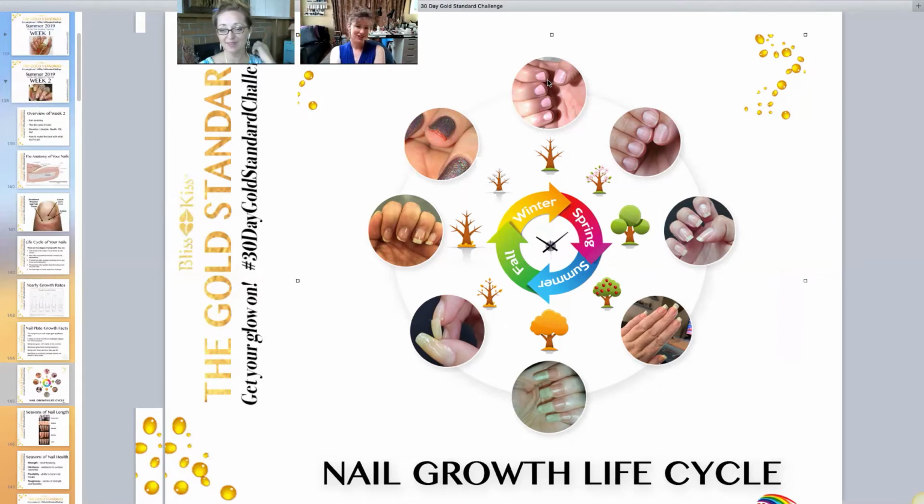Okay, so if you think about the seasons, normal seasons in life, depending on where you are equatorially, in the end of winter, you're moving into spring, you have a little bit of grass, things are kind of growing, but the branches are still naked. So that's what we want to call nubbins zone. We've all had that, where there's no white tip, there's no free edge, it's all just nail plate to the very end. And that's our starting point, our beginning of spring, of transitioning out of winter into the season.